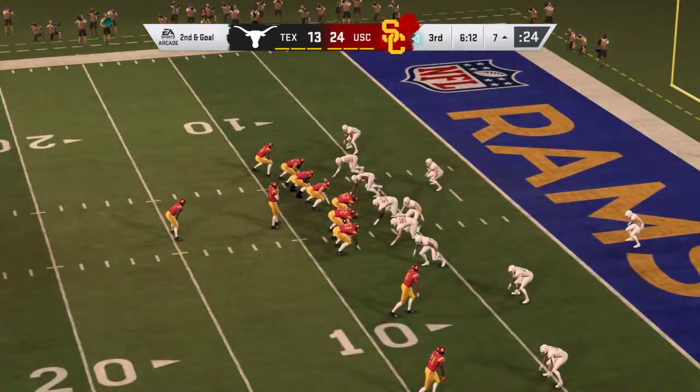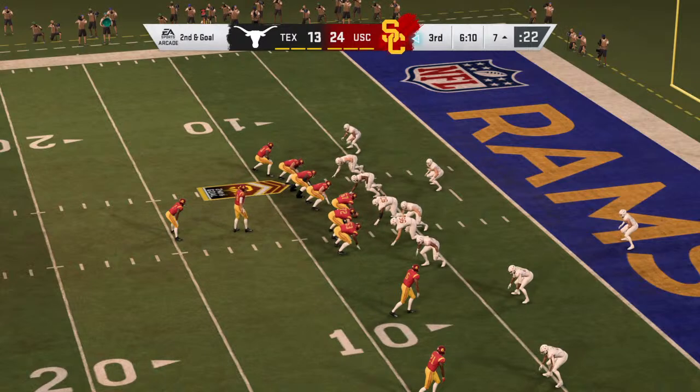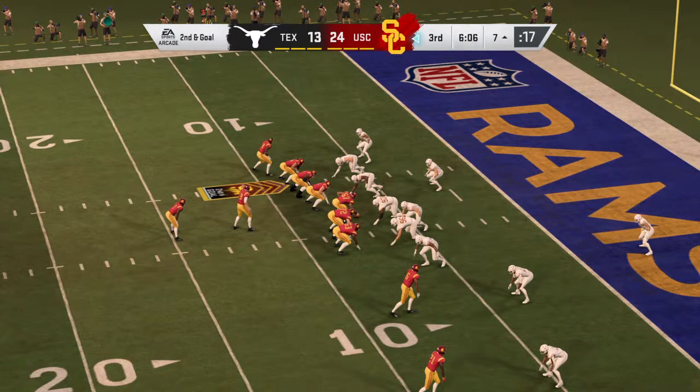Now from the 7, here's 2nd and goal. We're pretty quiet, team. We're pretty quiet. Let's go.